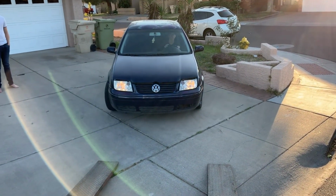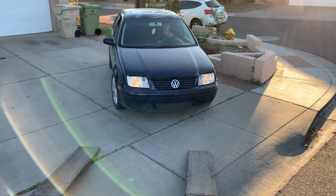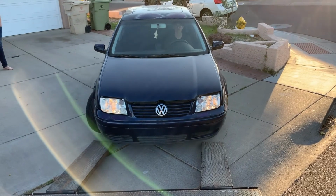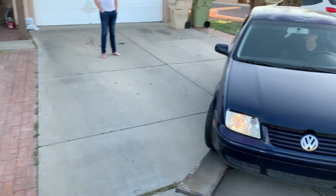At this point, I was trying to line up the Jetta with the ramps on the trailer. Keep in mind, it was really hard to drive because of all the vacuum leaks, so the car would idle at like 1500 RPM, and the second you hit the gas, it would try to stall.